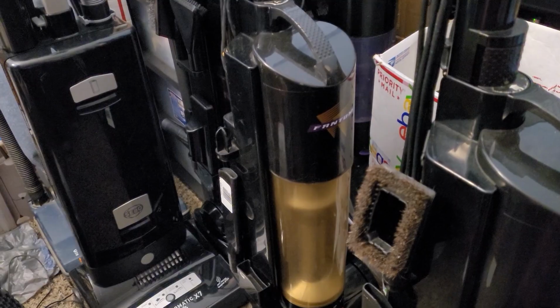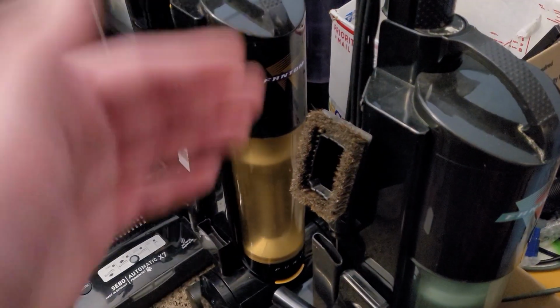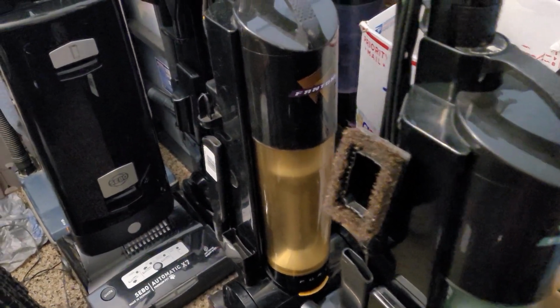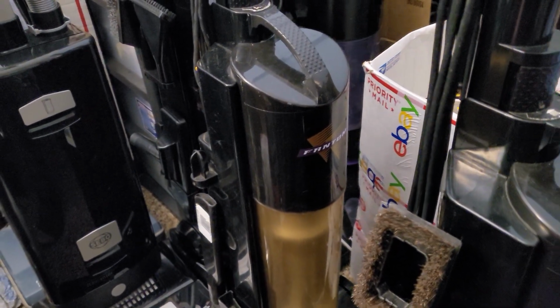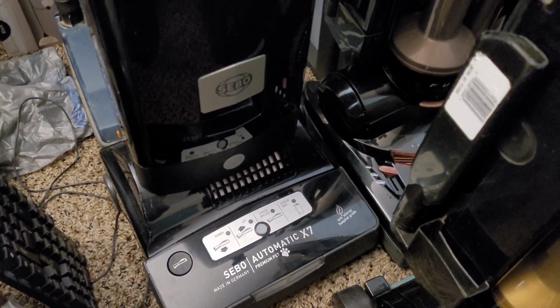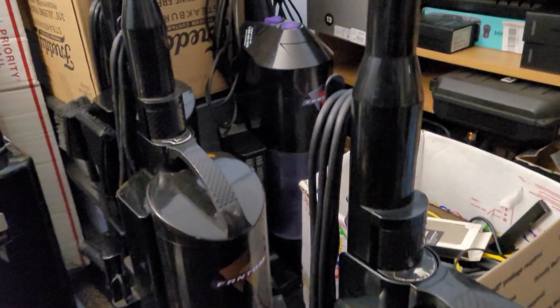Starting off, randomly, right here at my computer desk, there's a couple of machines that I've had sitting behind me that I haven't moved up to the vacuum room yet, so we'll go over those real quick. These are just some ones that I got recently that I haven't had the chance to put anywhere else yet. We've got the Singer 7.5 amp upright. I haven't even cleaned this up yet. We've got the Sebo Automatic X7 Boost. And we've also got a couple of boxes full of parts and filters and knickknacks and whatnot.